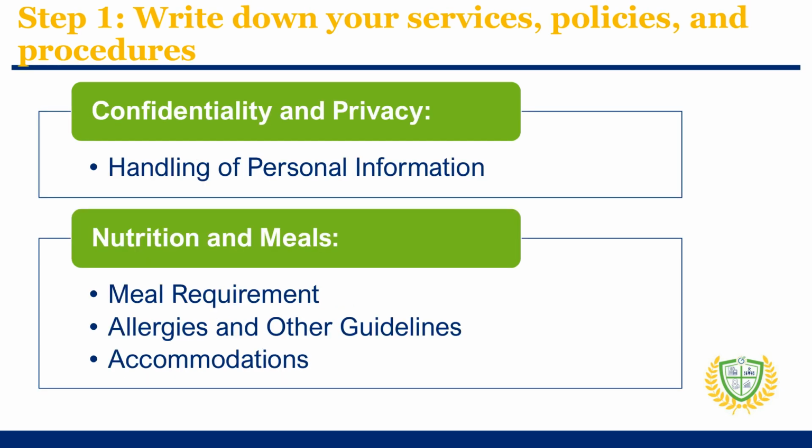Confidentiality and privacy. Handling of personal information. Explain how you will keep personal information about the child and family safely stored, and who it may be shared with, such as licensing. Include any procedures for maintaining confidentiality and privacy, including guidelines for staff interactions and communication.